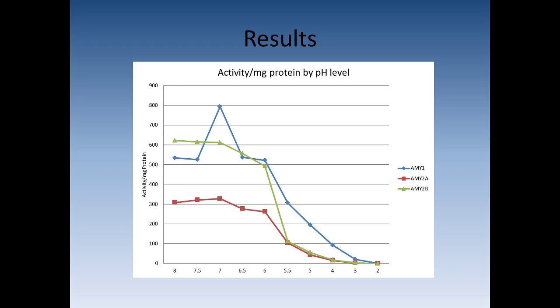So in the future, we are going to continue looking at higher pH levels up to pH of 11 or 12 and see how well AME2A and 2B hold up compared to AME1. And this is important as understanding the evolutionary mechanisms that allow us to evolve from our ancestors millions of years ago is important to understanding how we might evolve in the future and for understanding how the genes we have now have come to be.